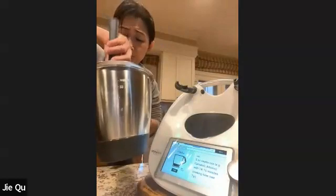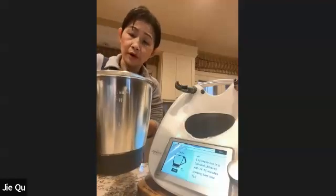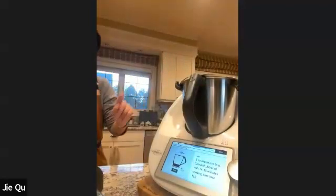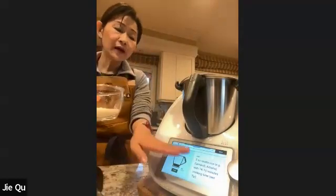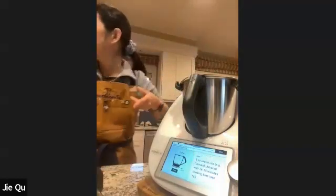If you like them chopped further, I like it this way, but some people may say, I want it to be chopped more. Easy. You just add 2 more seconds or 3 more seconds to it. But right now I'm pretty happy with it. The next step is to add 5 ounces of risotto rice. I have it prepped right here. I'm gonna put it here.